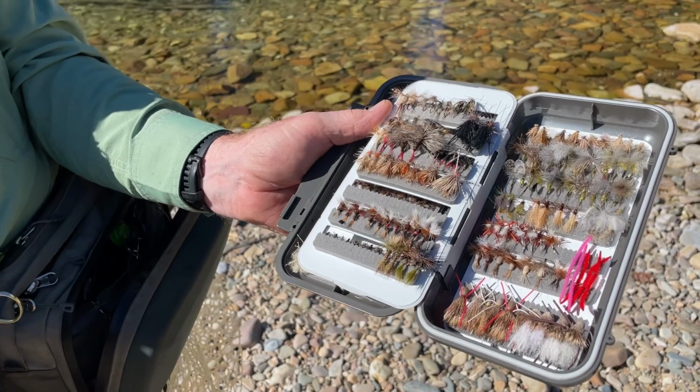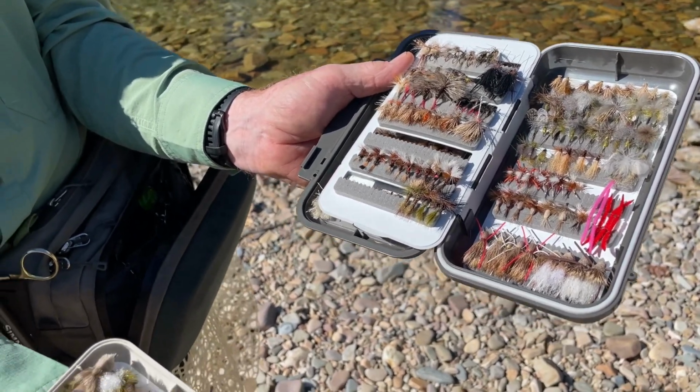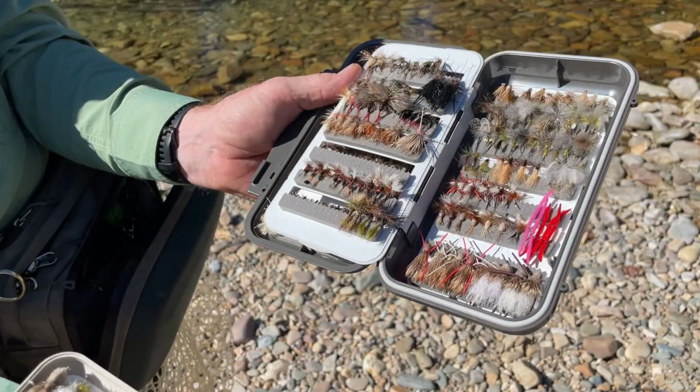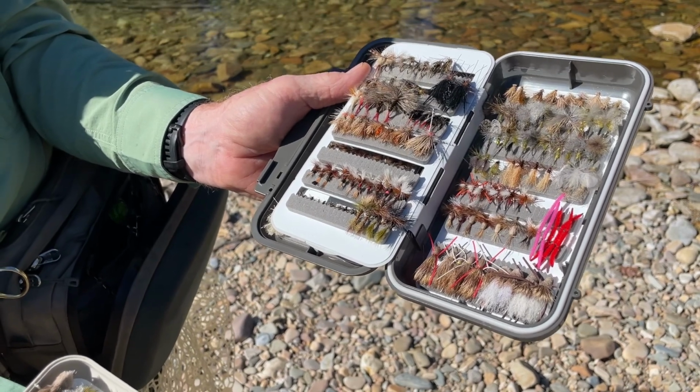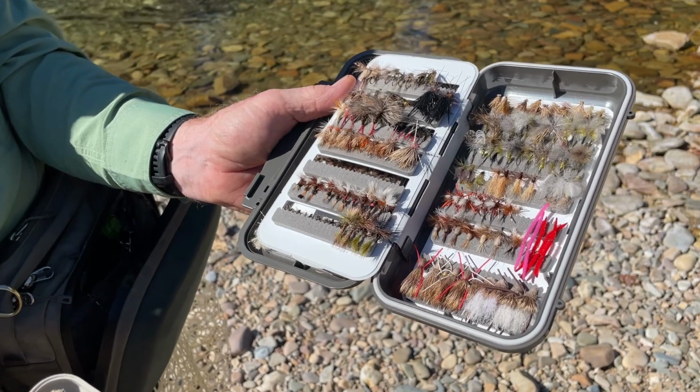So hey grandchildren, here is a collection of flies, and we keep them in a fly box. Here is another collection. And the reason they're different is that during different times of the year, different bugs are in the water and the fish are eating, well, different bugs.